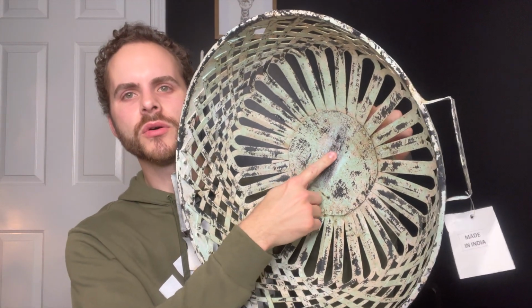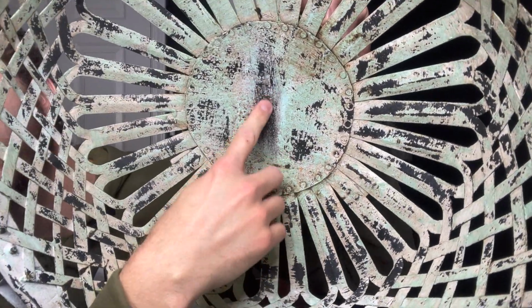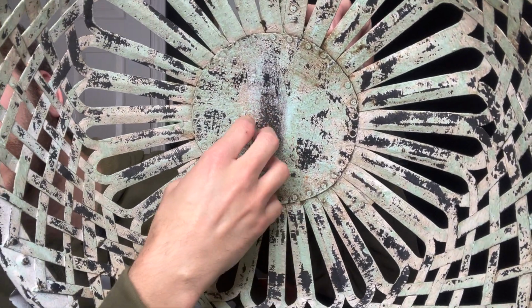But what I've realized is, and you can see I've started right here in the middle, I can take some fingernail polish remover or acetone and just start scrubbing at it, and that paint comes off, and it leaves this rustic, or rusty metallic kind of vibe. And that might take quite some time to do to this whole basket. But maybe one day I'll feel extra motivated to do that. But I think that would be my plan for this.